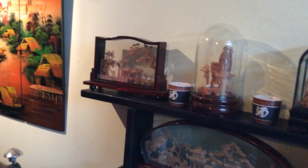Right, now we'll go through into where my filter room is. I don't know if you can see all the crazy bits here.